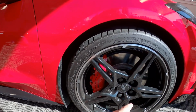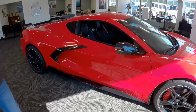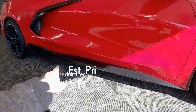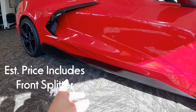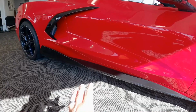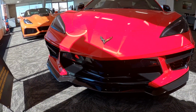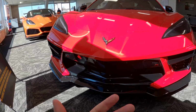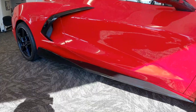These are upgraded rims, so these are an upgrade as far as price, so that's going to add to it. When you look at these side skirts, if these are OEM, these are going to be from the factory. These are roughly, I want to say, about $4,000. So when you're speccing out your C8, at least when I was speccing out mine, this was an addition to the price. So it's something to keep in mind when you're looking at these C8s.